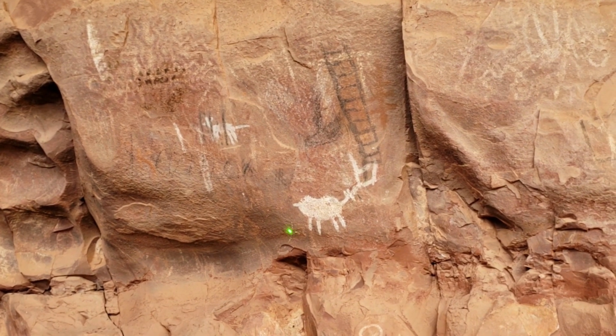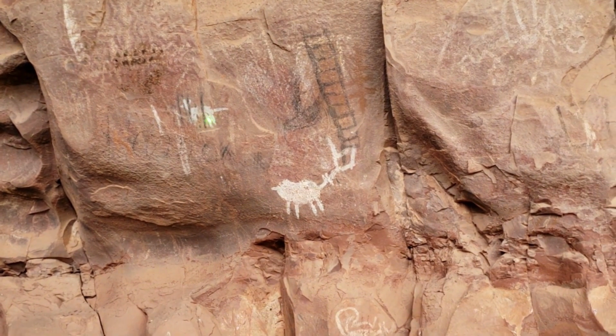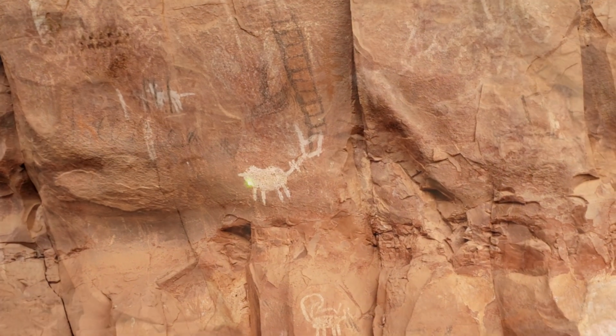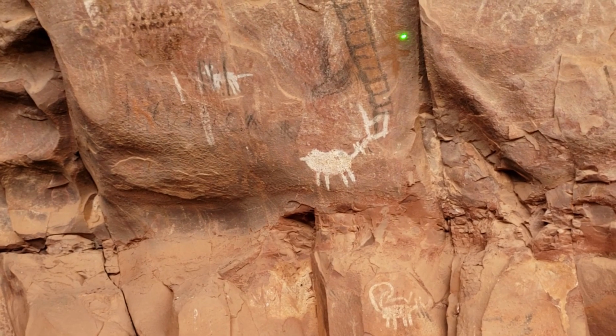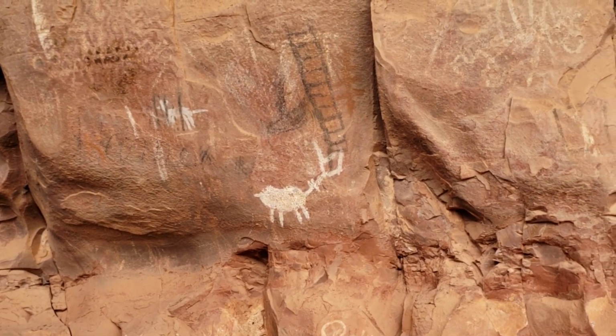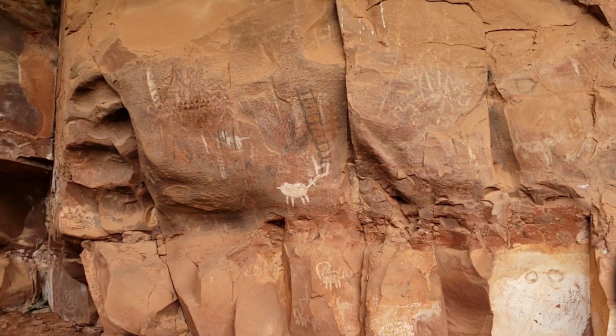And another white animal, this one's Apache. That one's Sinawa. That white animal is Apache. The Sinawa drew corn that looked like that, like a fish skeleton. That's corn. Pretty sure that is. Hopis tell us that.